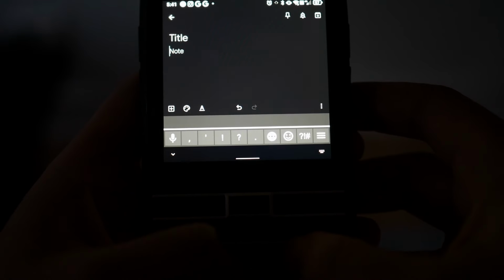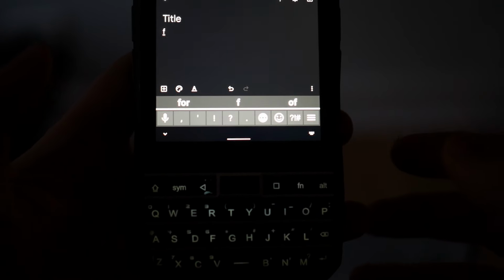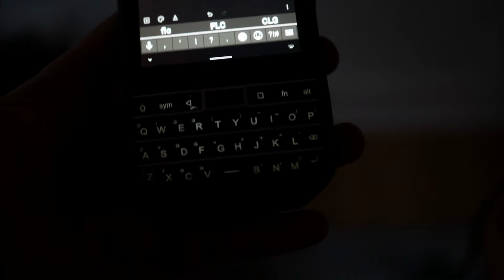That's kind of annoying. Something really annoying that I haven't figured out: the keyboard, it is backlit, but it will only light up if you press something. Therefore, it means you will inevitably screw up one letter when you're typing something in the dark.